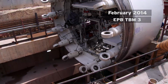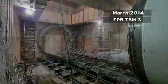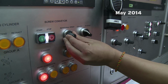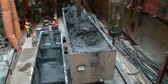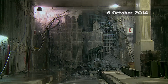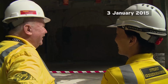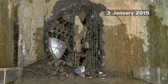The 8th and last TBM arrived at the Pudu shaft in February 2014 and began mining on the 5th of May the same year towards the Merdeka station. This was the shortest of all the drives with a total of 863 rings and a distance of 1.2 kilometers. On the 6th of October, the TBM broke through at the Merdeka station and was pulled through and relaunched 2 weeks later towards Pasar Seni. In January 2015, the TBM broke through and was dismantled.